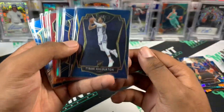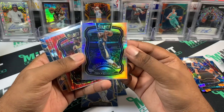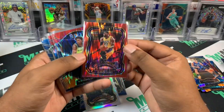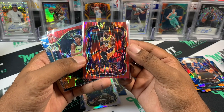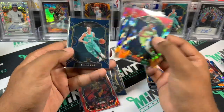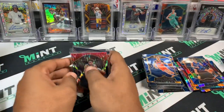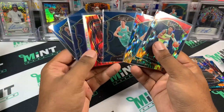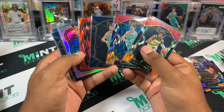So we got a Tyrese Haliburton Premier Level Blue, a James Wiseman, a Zion Williamson Select Company, sick looking card, absolutely sick, not numbered. Then we got the LeBron James Red Shock Flash, which I thought was a super sick looking card. Anthony Edwards, LaMelo Ball, and then LaMelo Ball Base. So what a break. Definitely was amazing, guys. I appreciate you guys stopping by. That was a four boxer of the Select Basketball. Definitely was pretty cool. Man, I can't wait to rip more of this stuff.